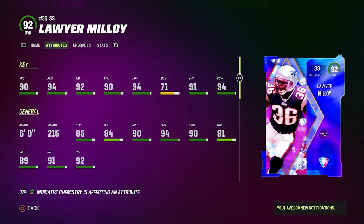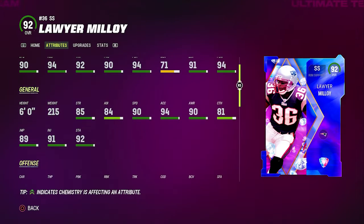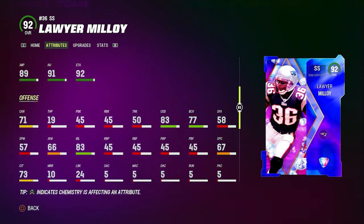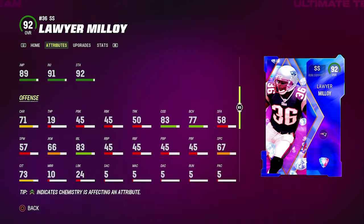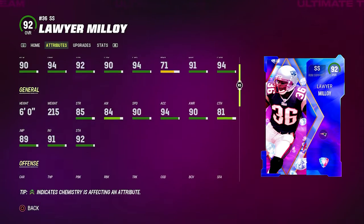71 man, yeah, expect him to have lower man. 91 zone though, hell yeah. 94 hit power, that's nice. And 81 catching, that's what I'm talking about. 83 change. Ooh, it's a little bit lower than I'd like it to be, but he is definitely someone that you couldn't put in the box, I would say, because, well, I mean, he's got the hit power, though.